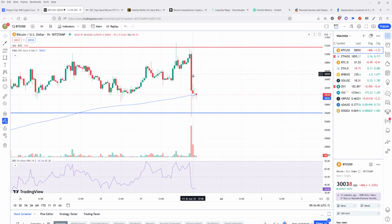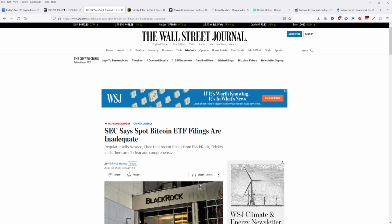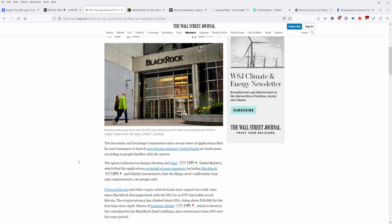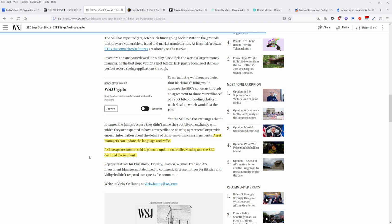So that's one of the reasons for this weird setup and massive volatility in the Bitcoin price. Now, you may ask, what was the catalyst for this huge dump? The Wall Street Journal reported recently that the SEC says the spot Bitcoin ETF filings are inadequate. That came out this morning and caused the huge sell-off. What's interesting is that it doesn't mean this is done. What it means is that they're going to have a chance to change some of the language and refile. Very important to know the difference. People saying that's it for Bitcoin spot ETFs have not been reading through the entirety of the point being made in this story broken by the Wall Street Journal.